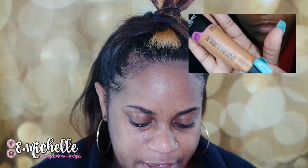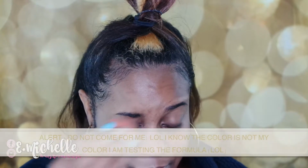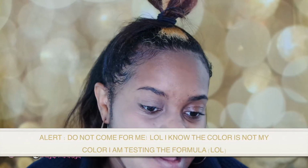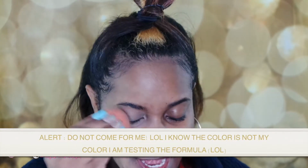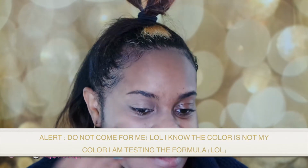Again, I haven't put anything on this side. This is just going to be bare face on this side, and it is really thick. So I guess that's how it's full coverage. Of course I hate drugstore foundations, not that I hate them, but unless you got a whole bunch of money and time to spend, you'll be trying to find your color for a while. This one was the closest one I could find, and I know this probably looks terrible, but I'm going to tone it down with my setting powder.